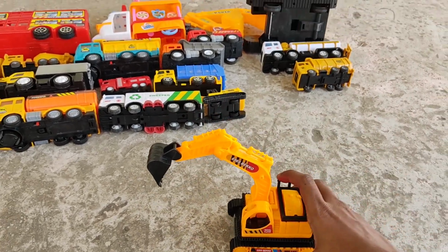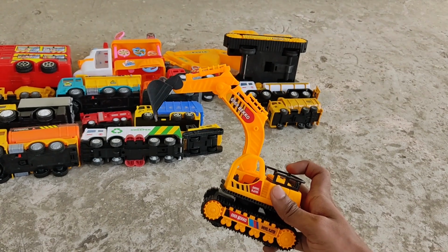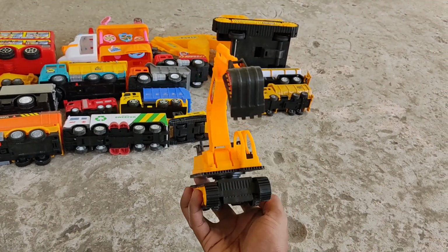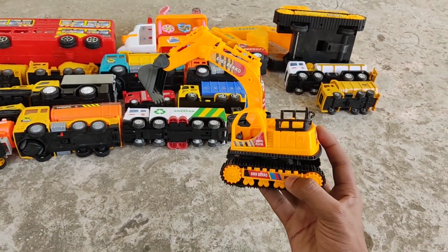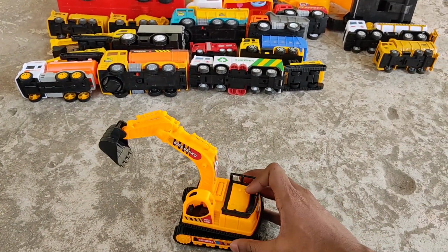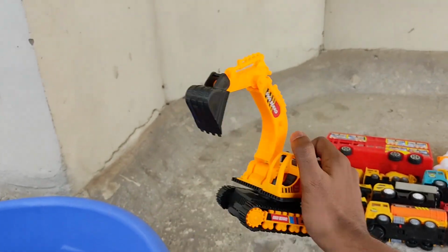Whoa! Wait. I think it's the medium one. The big surprise is still yet to appear. Whoa! The surprise is still there. Wow! A powerful yellow excavator! Whoa! On top! Wow!